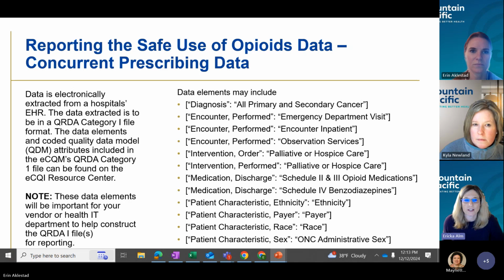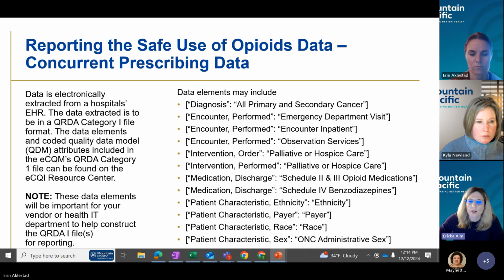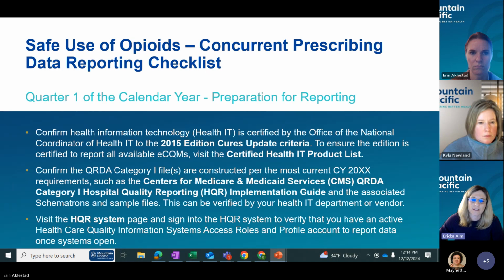Okay, so now we're going to get into reporting the data. The data is electronically extracted from a hospital's EHR. The data is extracted to be in a QRDA Category 1 file format. On the right-hand side, you'll see the data elements that are listed there. These data elements will be important for your vendor or health IT department to help construct the files for reporting. Also, with these data elements, in a resource slide we have a link to the ECQI Resource Center page, and when you go there, you can click on these individual ones and it'll provide you some more information on each one. Next slide, please.